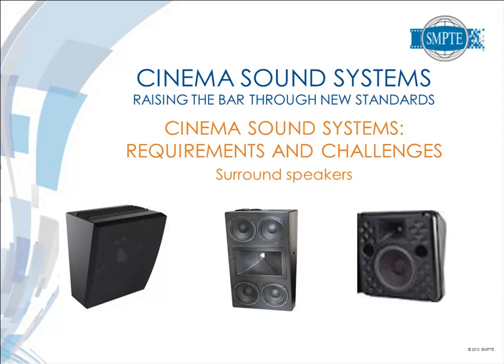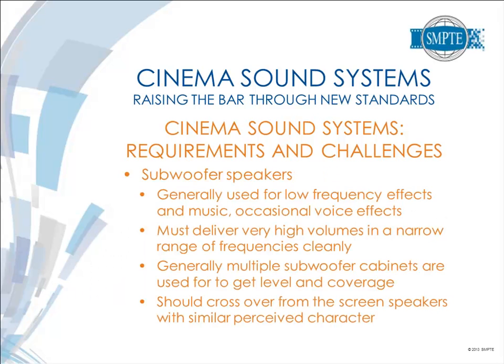Here's an example of a few surround speakers. You can see they're of different designs. The one in the middle is a fairly modern design, which is designed to put out quite a bit more power, and we'll see why in a little bit in this presentation.